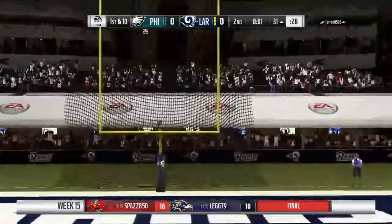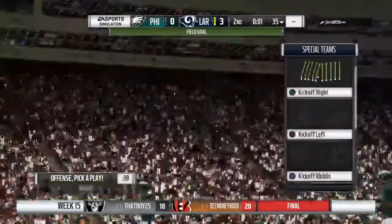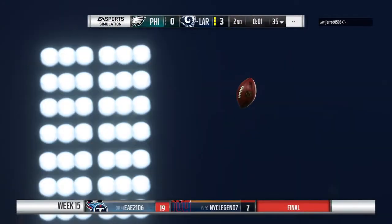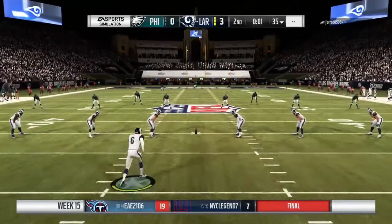And Zerline's kick is good. And the Rams have the first points here. It's 3-0. So they get the field goal here at the end of the second quarter and take the lead into the lockers. And isn't that what every team wants to do?